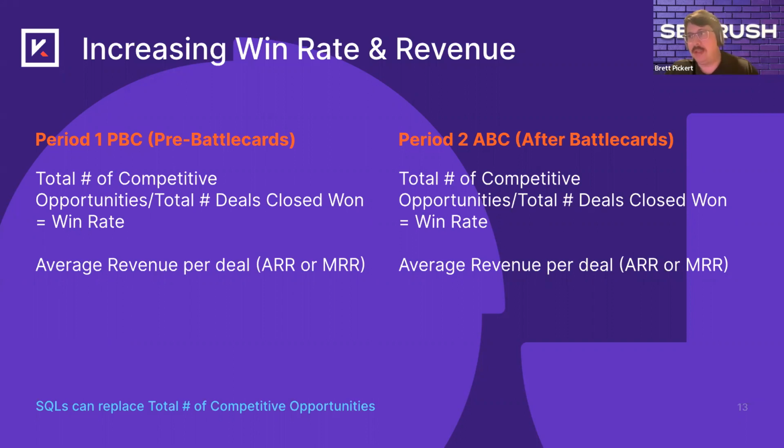Period 2, ABC, after battle cards. So this is going to be the first period that you've introduced battle cards. So you're going to take the same number of metrics and put them side by side, so you can have that apples to apples comparison.